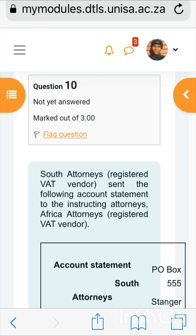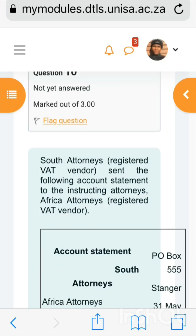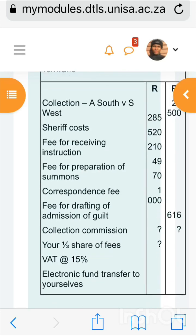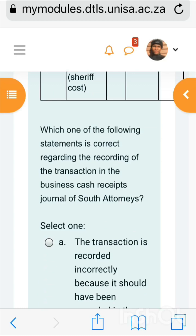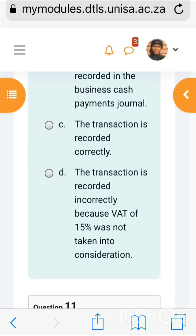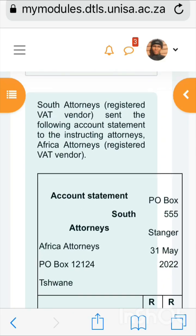Also, the following question: South Africa's attorneys, a registered vendor, sent the following account statement to the instructing attorneys, African Attorneys, a registered vendor. So you're gonna have to look at the table, you're gonna have to look at the bookkeeping, and basically the question is, which of the following statements is correct regarding the recording of the transaction in the Business Cash Receipts Journal of South Africa's attorneys? So you're gonna have to look for the incorrect ones. So let's quickly take a look and I'll definitely show you which one is incorrect.